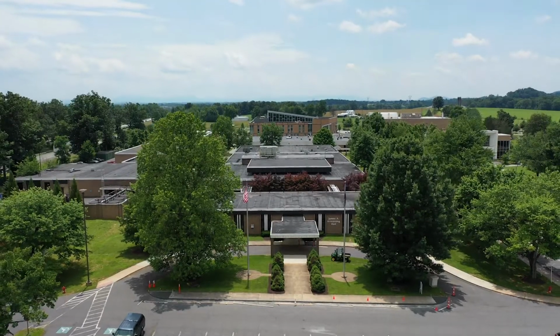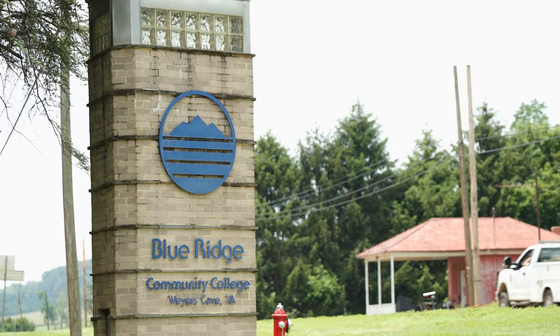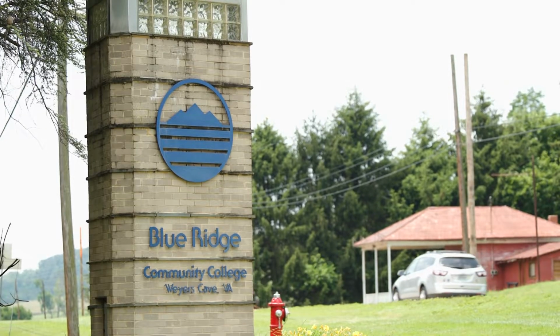Today we're here on the campus of Blue Ridge Community College in the vicinity of Weyers Cave to talk about another exciting project in the I-81 Corridor Improvement Program. This project is the Weyers Cave Truck Climbing Lane project. I'm joined today by Jennifer Hoover, who's the project manager for this project, working out of VDOT's Stanton District office.